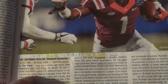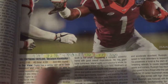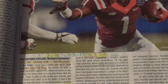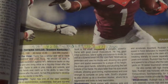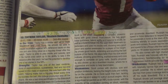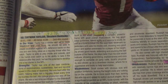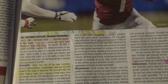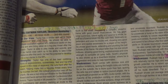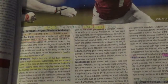Has a similar skill set to D.D. Westbrook and John Ross. He's not injured as far as I know since he did the combine, unlike John Ross, whose injuries seem to be a concern. Taylor has one of the best combinations of explosiveness, feet, and top-end speed in the class of receivers. He runs hard after the catch. Weakness: they're saying he doesn't really have a weakness, and they're ranking him number 15. Okay.